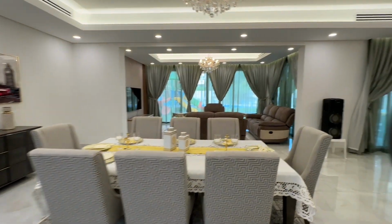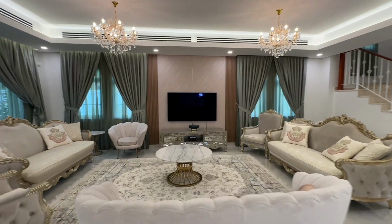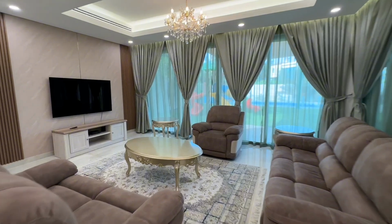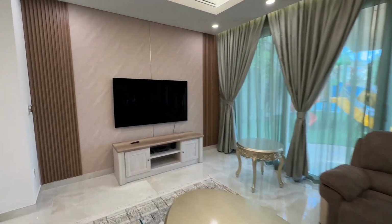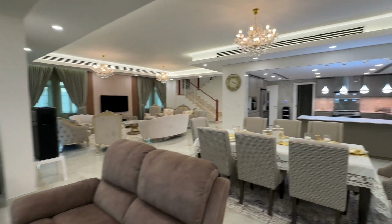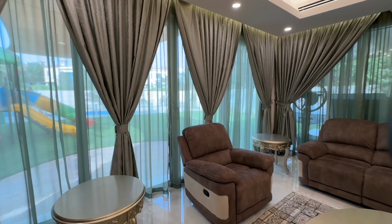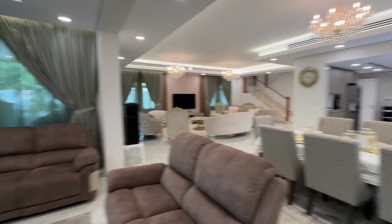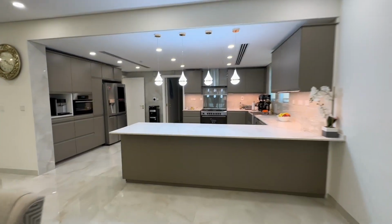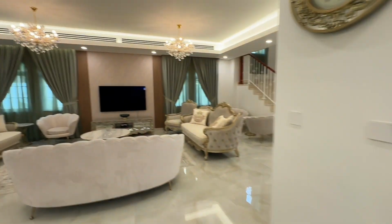You also have a beautiful open plan living and dining room, and also have the extension for the informal living area. The property is fully renovated and fully upgraded from floor to ceiling. Situated on a plot of over 9,300 square feet and a built-up area of 4,800 square feet.